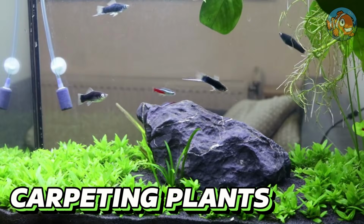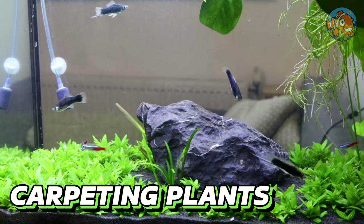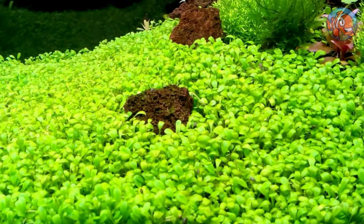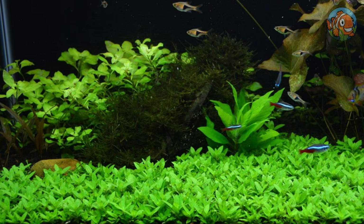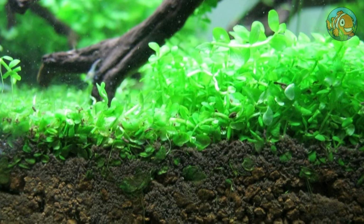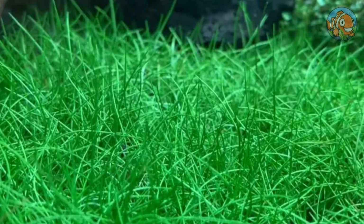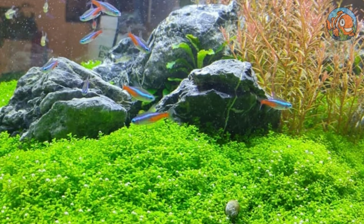First, carpeting plants. Typically in the aquascape's foreground, they are planted densely or allowed to grow across a tank's bottom. Although most species are modest, some must be regularly pruned to maintain a low, tidy appearance. Examples of common aquarium carpet plants include dwarf hairgrass and dwarf baby tears.